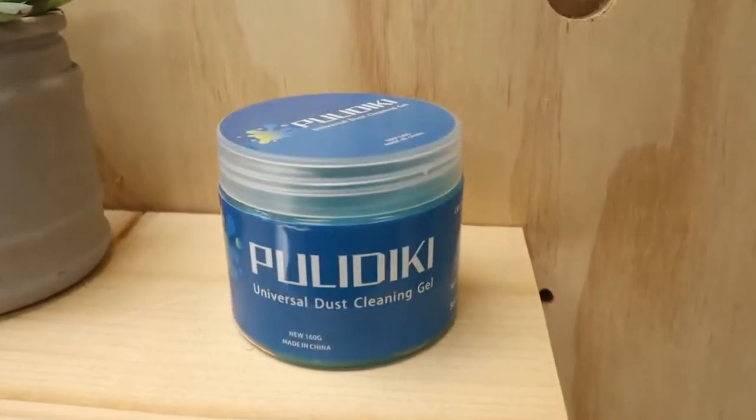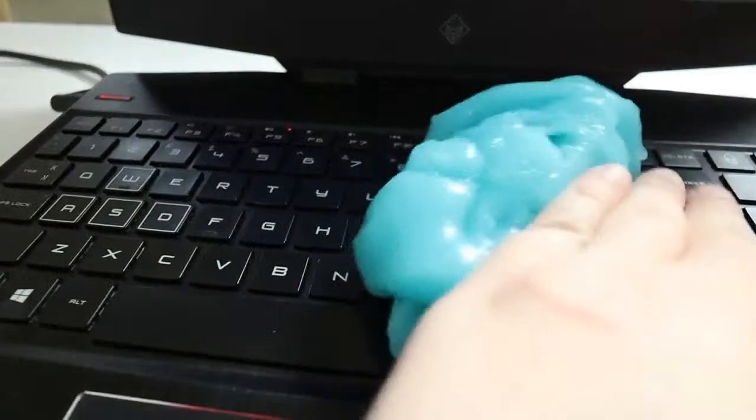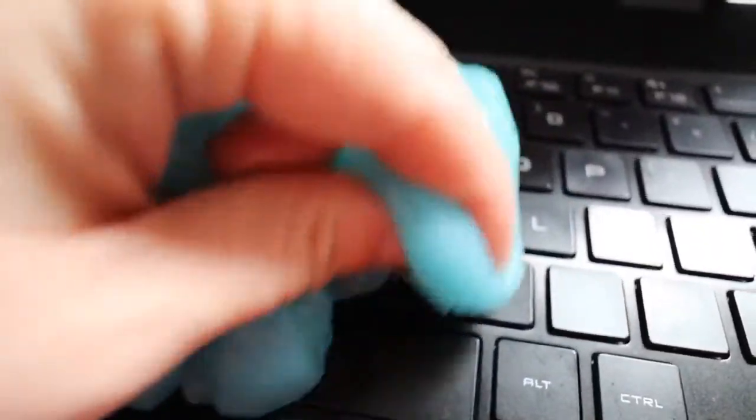Now, this is meant for either your car or electronics. Let me see if it says anything else. Car, electronics, anywhere where you have like crevices that you have trouble getting into. As you can see here, we're rolling it back and forth on the keyboard, and that's going to pick up any dust, any dirt or anything that's on the keyboard, and just pull it into this little, I mean, it's almost like a little jelly kind of.